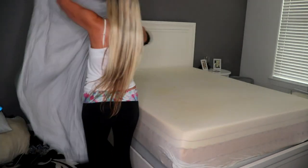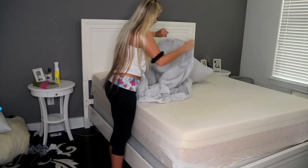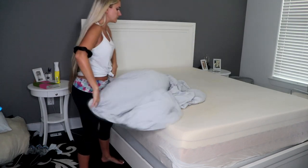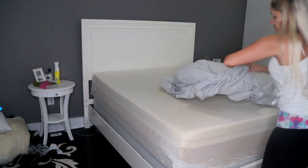So now I am putting on my new sheets. I haven't slept on them yet, so I don't know if I love them yet, but they do feel really soft and I love the color. And we had actually been wanting this sheet set for almost a year now, and we finally bought it.